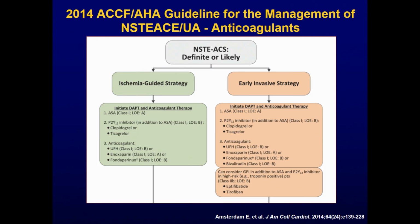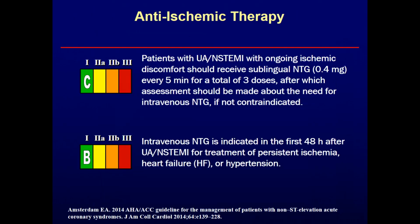a strategy where you are managing symptoms and not immediately going to the cath lab, or an early invasive strategy on the right. And here are the different therapies that are recommended for these different pathways in terms of aspirin for everybody, P2Y12 inhibitor in addition to aspirin for everybody, and then the different anticoagulation options based on what your strategy is going to be.